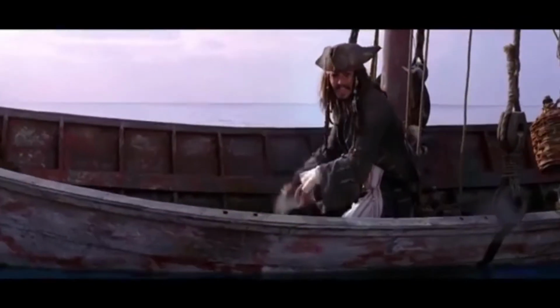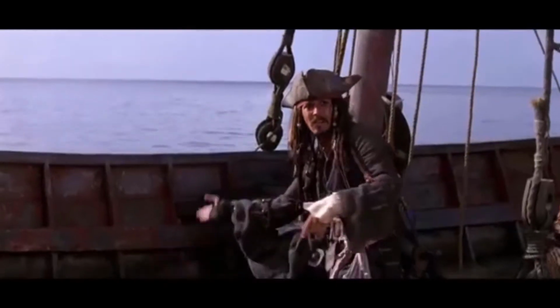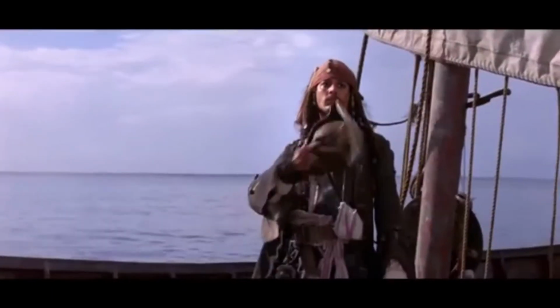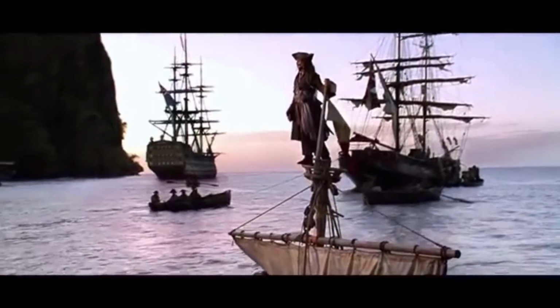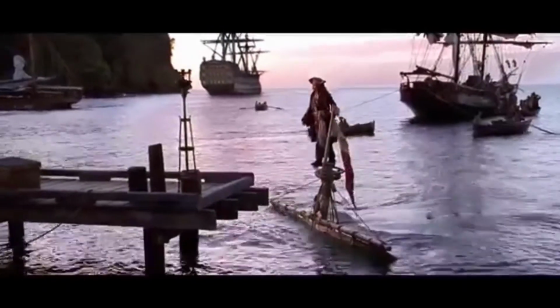Now, camera blocking also adds to the dramatization of Jack's arrival to Port Royal, and we see parallel blocking as Jack is sailing past an ark that has skeletons hanging from it, and we also see parallel blocking when he is sailing past a group of sailors. Lastly, parallel blocking is seen when Jack is approaching Port Royal, and here we can see Jack's high ego and his intact dignity as his boat continues to sink.